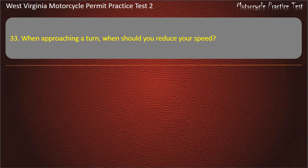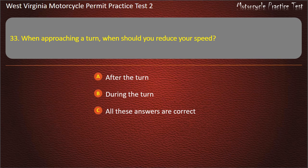Question 33. When approaching a turn, when should you reduce your speed? After the turn. During the turn. All these answers are correct. Before the turn. Answer. Before the turn.